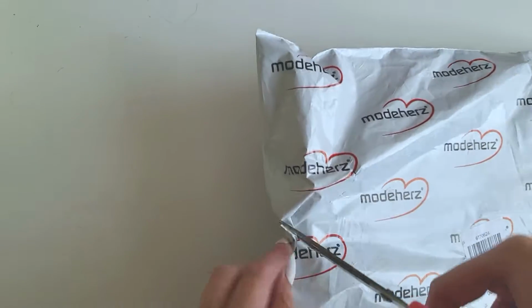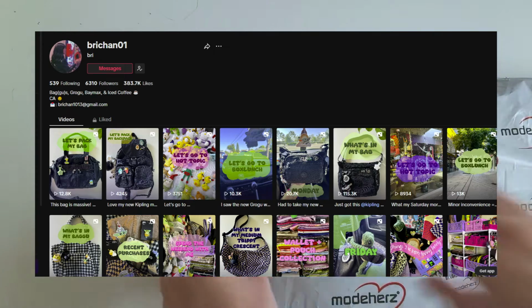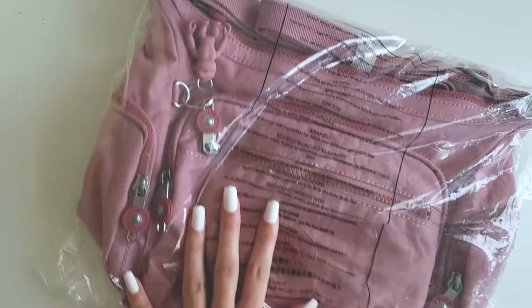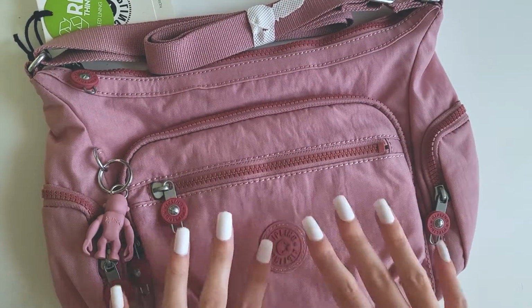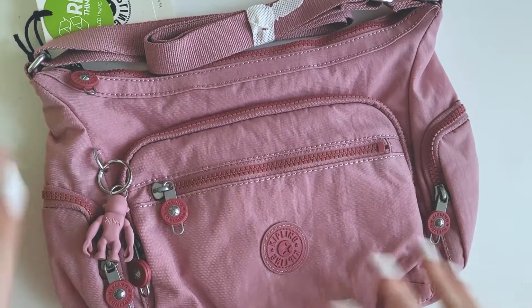I'm so excited! So I got influenced on TikTok by this girl that has like the cutest bags, and I wanted one too. It's the Kipling one, the Gabbie one in size S, and in the shade pink. Unfortunately, they didn't have a white one. The girl in the video had black, which I do like, but black literally matches nothing that I have, so I was kind of debating what to do.